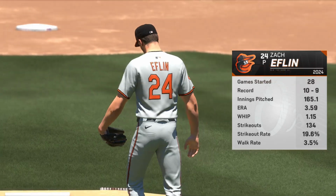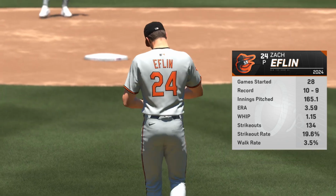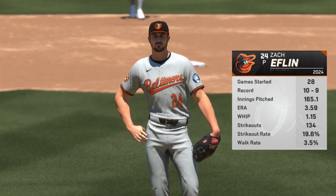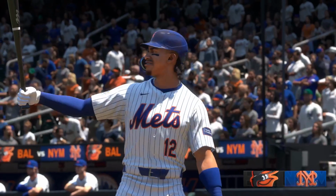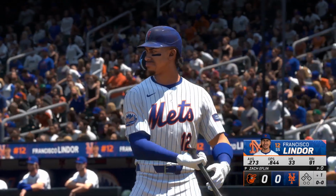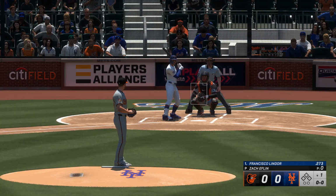Back here at Citi Field. And on the hill, the big righty, Zach Eflin. It's always interesting to see how he utilizes all of his pitches and how many of those he has a good feel for on that given day. When he's right, he's really able to keep hitters guessing, and all of his stuff seems to be coming out of the same arm slot, the same tunnel, and that can make life very difficult on his opponents.